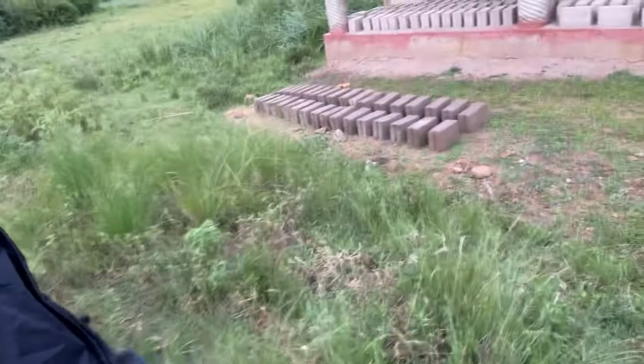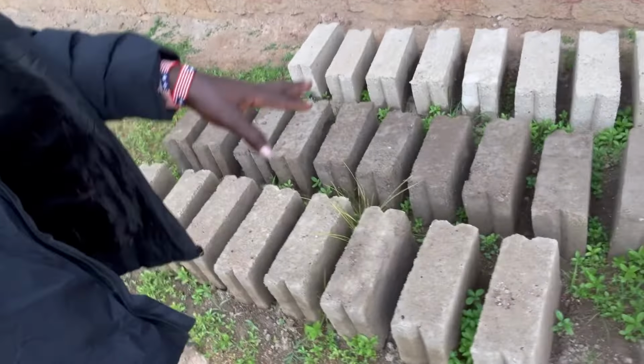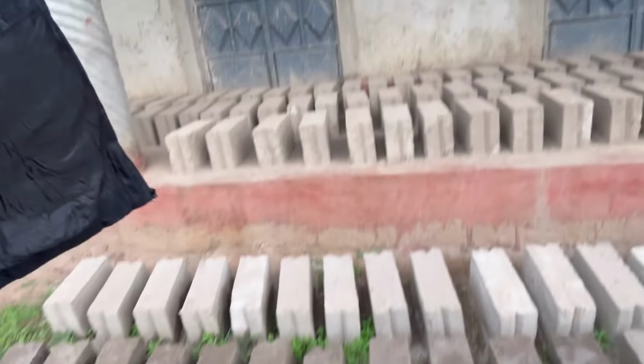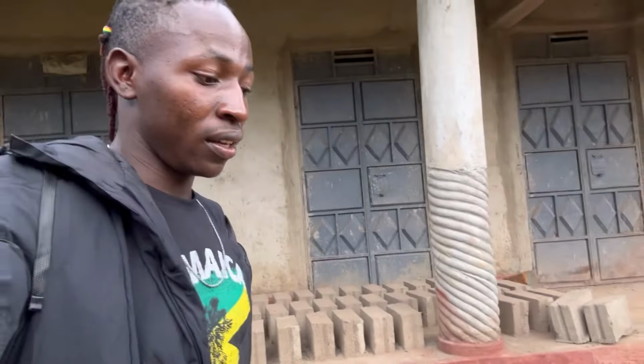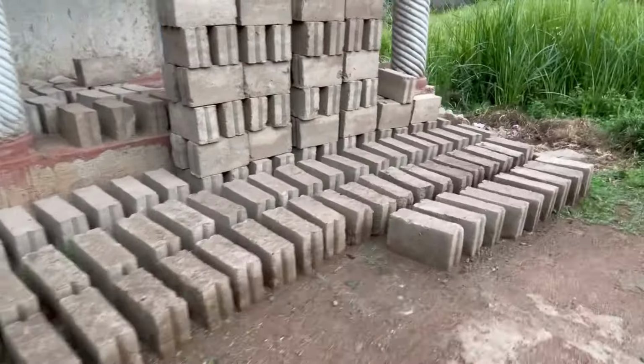Woo! Guys, let me show you how people do the blocks here. So, let's dig. These are blocks made up of sand and cement. This one will be used to build the house, something like this one, guys. But I feel like people are really transforming, because not long ago we used to use bricks made from clay soil.